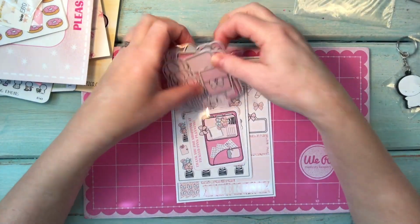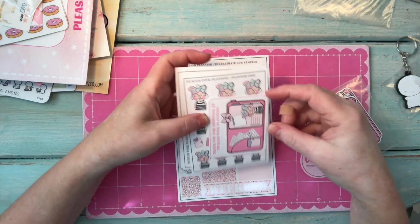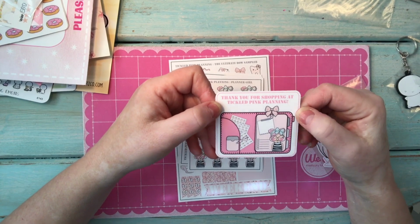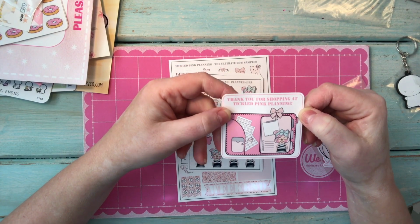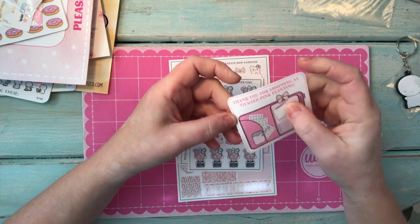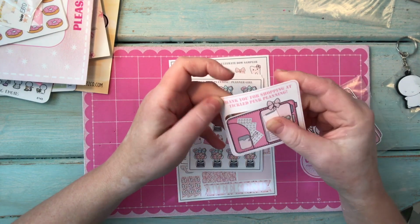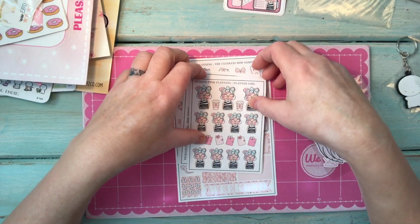Okay, so I got a few of her die cuts, but we'll go through the stickers first. So this is her little thank you. It is a TN. I absolutely love this. The paper feels like velvet. Like, it's so beautiful. Oh my God, look. It's like amazing. I love that.